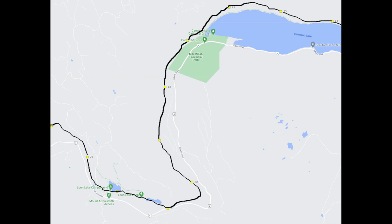Here's a close-in map showing the Cameron Lake Port Alberni summit area, and I've shown the railway in black, and the little yellow things are the milepost markers, and you can see Highway 4 follows along. Starting and end point is the red circle near the bottom on the east slope of the Alberni summit, just beside Highway 4. The top of the map shows mile 16. That's my turnaround point above the west end of Cameron Lake.